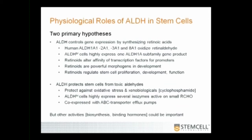Finally, ALDH molecules have other activities besides these two. They're involved in biosynthesis. For example, ALDH molecules are involved in folate synthesis, and folates, of course, can control the rate of proliferation in cells, which is important in stem cell biology. They also bind hormones. So there are other activities, and one should keep an open mind about what high levels of ALDH might be doing in cells.